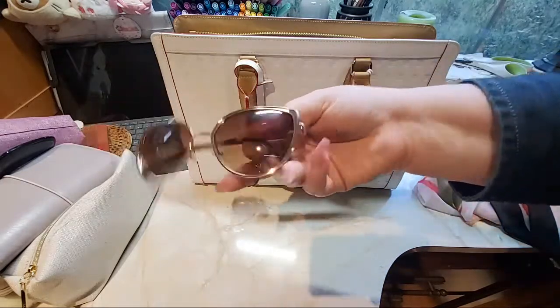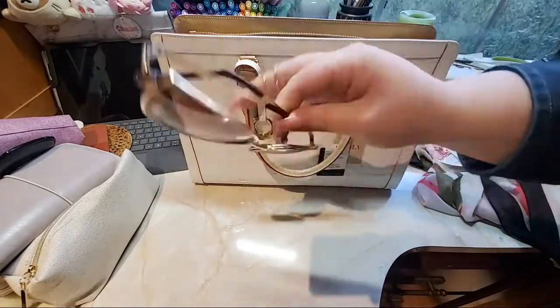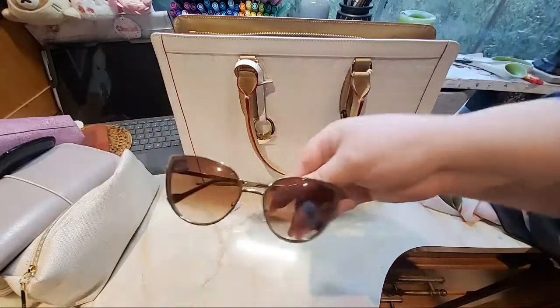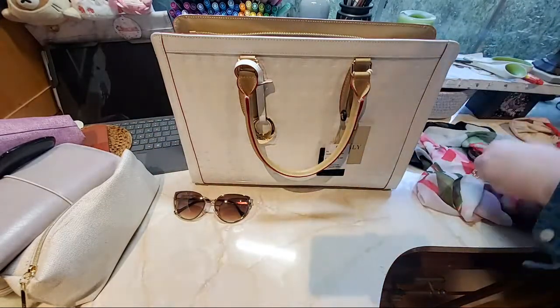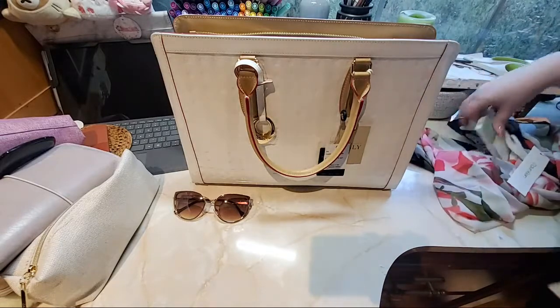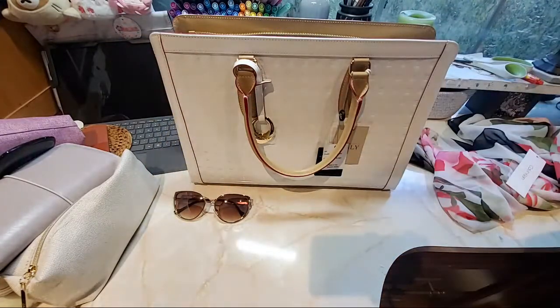So I got this cute cat eye. And of course, it's the gold and this is a brown. I love it, tortoise. That's going to look really nice. And they were like $9.99 or something. I got another Moleskine notebook because I was talking about that.